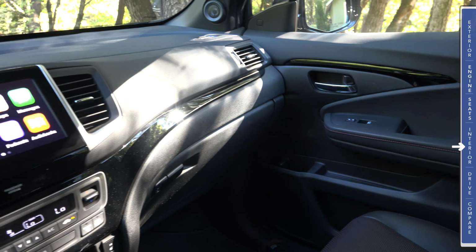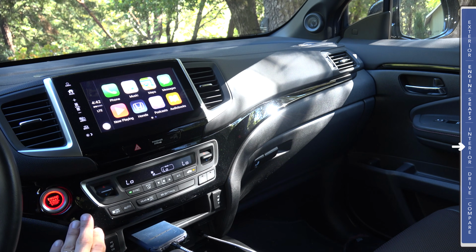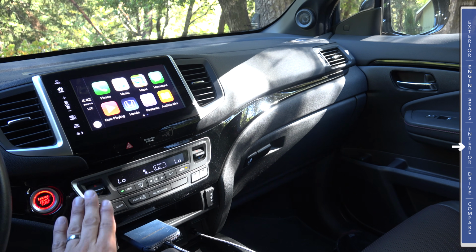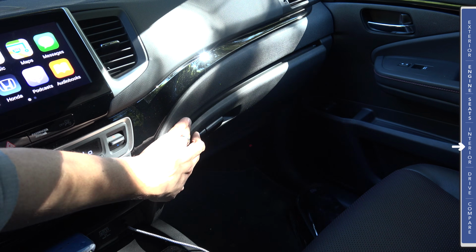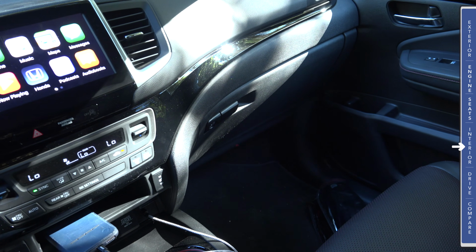If we move on over to the dashboard, you'll notice that the overall dashboard style is essentially identical to the Pilot, although we do have some slightly different trim. Our model has the touchscreen infotainment and navigation system, which supports Apple CarPlay and Android Auto. We have tri-zone climate control, which is pretty interesting for a pickup truck. The glove box on the passenger side is one of the larger pickup truck glove boxes. It's a bin style, but it was able to accommodate a large tablet computer.